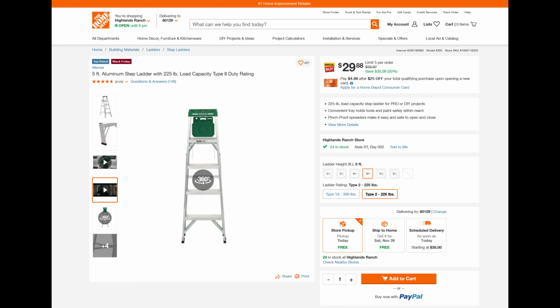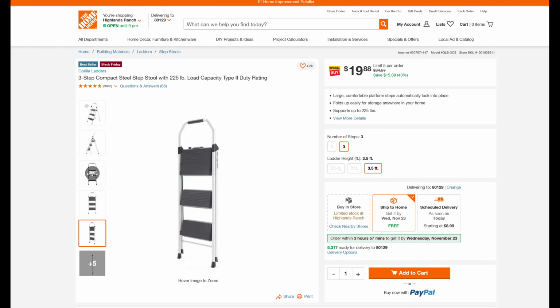So yeah, moving on. And if that ladder is just too much for you, this little step ladder for 20 bucks is also a really good deal for the money. Now, I didn't end up buying this particular one because I bought the ladder in the last segment, so I didn't really need this one. But I still think 20 bucks is a good deal for a step ladder.